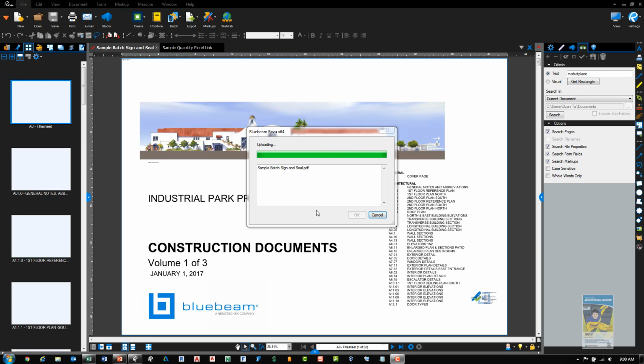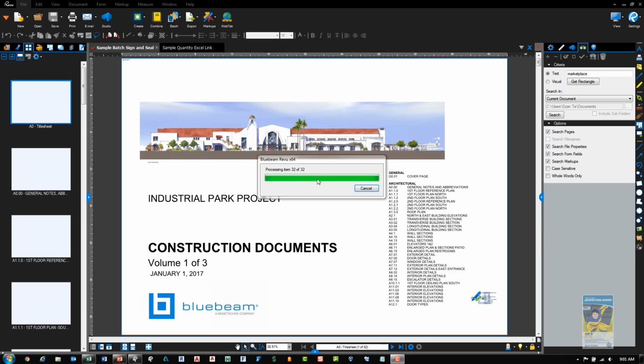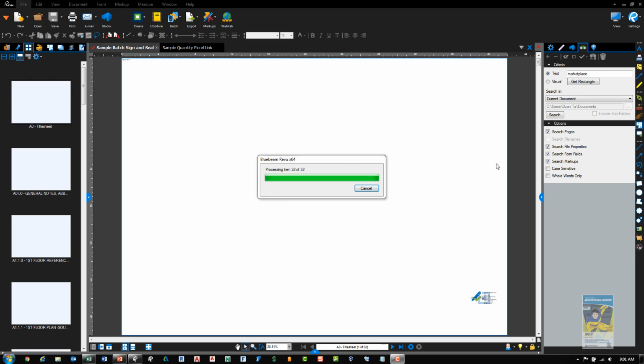So now that I'm back, you can see that it's finished uploading and processing all 32 pages of the sign and stamp feature. Let's take a look at one of the sheets and see where the signature lands. As you can see on the cover sheet, it shows right here, and because it's a cover sheet and there's no title marker sheet, it looks a little strange being placed right there.